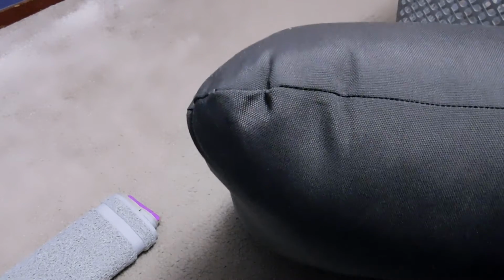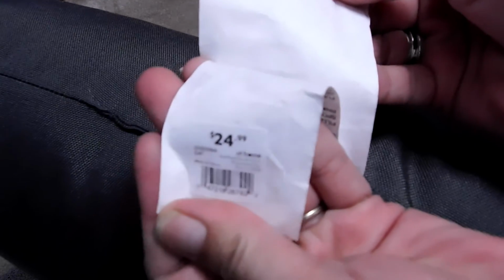It's charcoal. It was $24.99. So I think it's totally worth it to buy something like this and use this instead of buying an actual meditation pillow, because I've been looking at them. They're expensive. If you want one that's got good foam in it, they're expensive to just park your butt on the floor and relax. Relaxing shouldn't cost a lot. So $24 at At Home, totally suggest it.